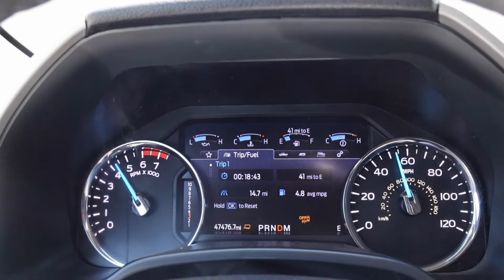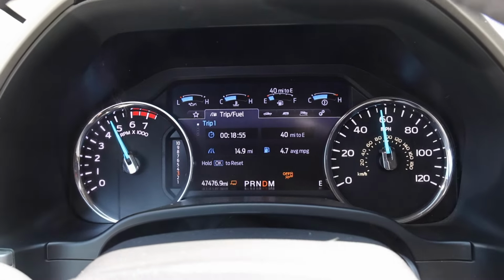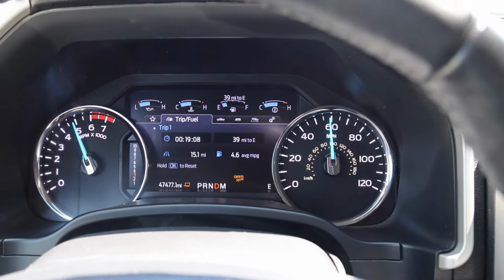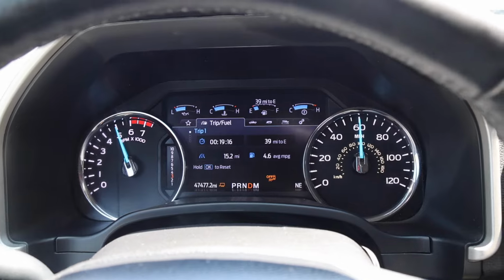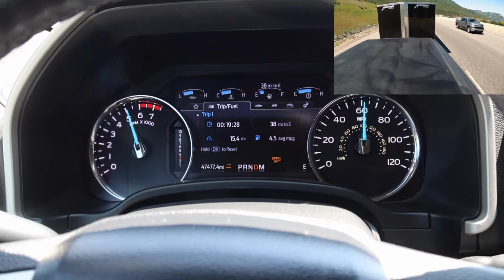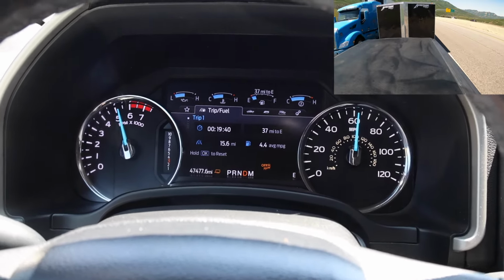Here we go again. We're at 55, wide open throttle. We're doing 4.8 MPG. We're in third gear. There's no reason for it to want to shift. Wow. If I can maintain 60 miles an hour going up a grade, I'm happy. I mean, granted, it's only just under 10,000 pounds. But yeah, this is doing a really good job, guys. I'm really impressed. Still holding third gear. Just passed the truck just now.